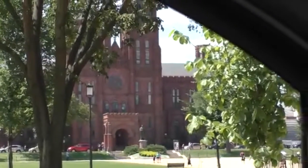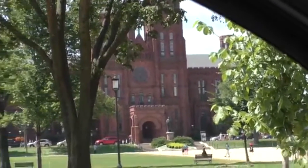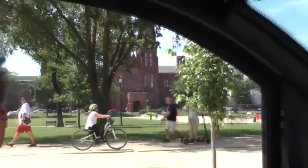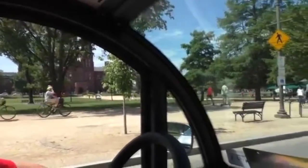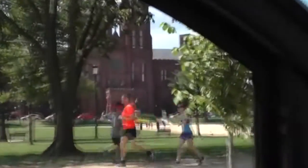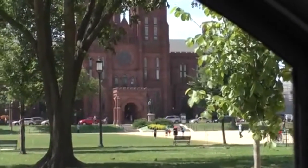It's this red castle on the left-hand side. The reason why Washington, D.C. has all these free museums and art galleries is thanks to one individual, and his name was James Smithson. Now, when James Smithson died in 1829, he did something really bizarre. He left his inheritance to the U.S. government. That's weird for so many reasons.